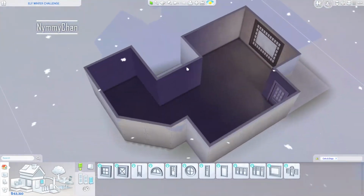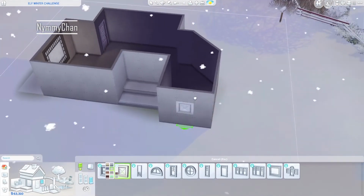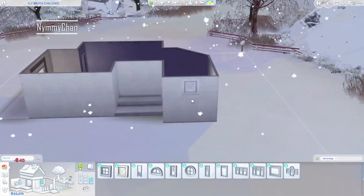So here we are creating a tiny home. The point of this challenge was to make a winter cozy home.